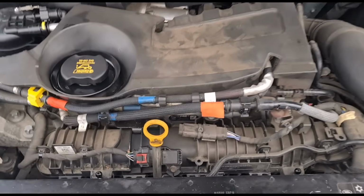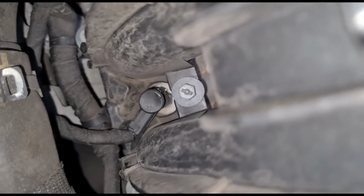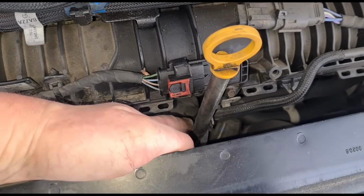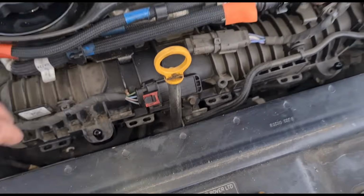If we come down into the engine bay here, underneath the intake manifold, you can see you've got a glow plug there, and I've already taken the plug off of glow plug number 2, which is right there. I can't actually see these, but I can get the camera down here. I can just about get your hand down there. Can't really see what I'm doing, but I've got it.